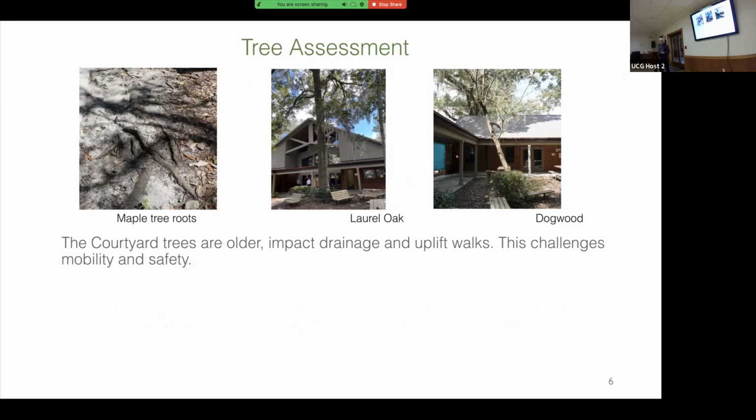The trees are older, nearing, as best as we can tell, their mature age. They've impacted the drainage, they've uplifted walk, and that challenges, as we've talked about. The maple particularly, as we looked around for potential for digging or exploring drainage, the roots are everywhere.